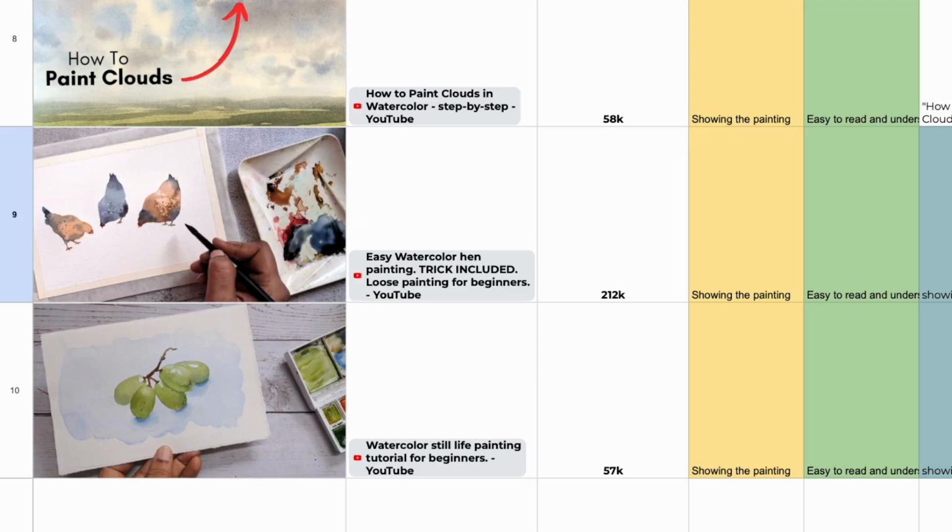This one is a little bit more complicated, but it also has different triggers. First one, easy. So it's really easy to do. So it's for beginner levels. The word easy is one of the phrases that you can use in your niche. Complete guide, easy guide, full guide, step-by-step guide. That's the only one video that you need to watch, and it's really easy.